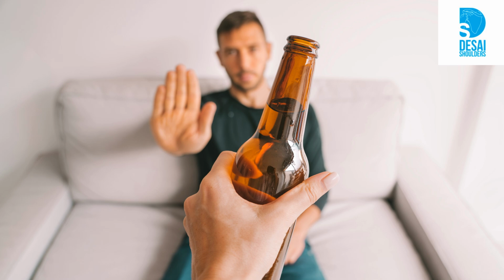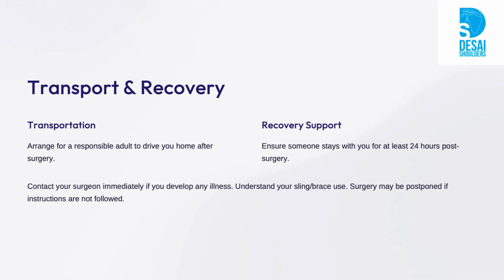Right. Now, thinking ahead to after the surgery, transport and recovery support are crucial. Absolutely mandatory, actually. You must have a responsible adult drive you home. You simply won't be safe to drive yourself due to the anesthesia and pain meds. No negotiation on this. And it doesn't stop at the ride home, does it? No. You need someone to stay with you for at least the first 24 hours. You'll need help with basic things, managing medication, just having someone there in case anything comes up. It's a really important safety net.